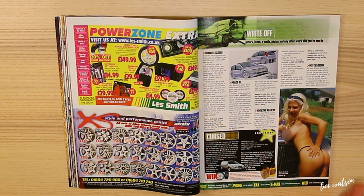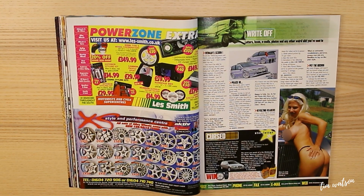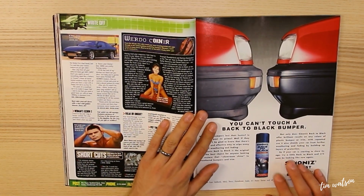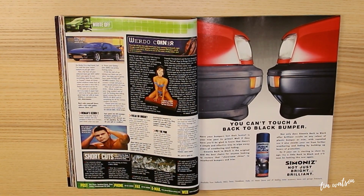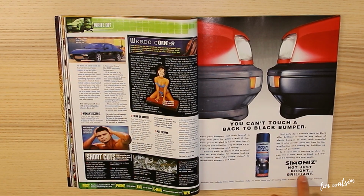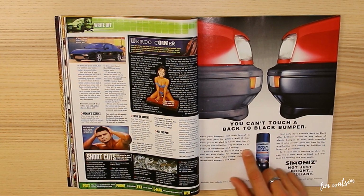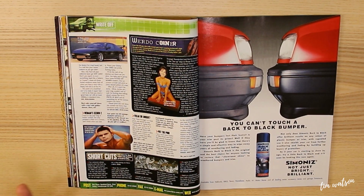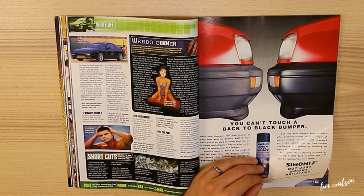See, so even back in the day, you know, we slate all these kids now who have got cars on finance, people going out getting loans to pay for their Max motors. Oh dear me. And what else we got here? Look at this, right, so we've got a black bumper, back to black bumper. Why did they bother to advertise in Max Power? Surely all the kids here were taking the black bumpers off to fit massive noses on them.